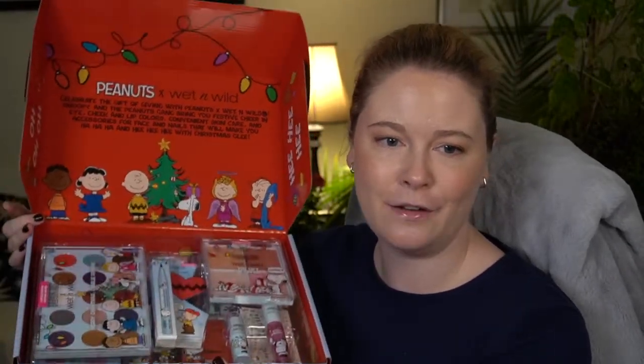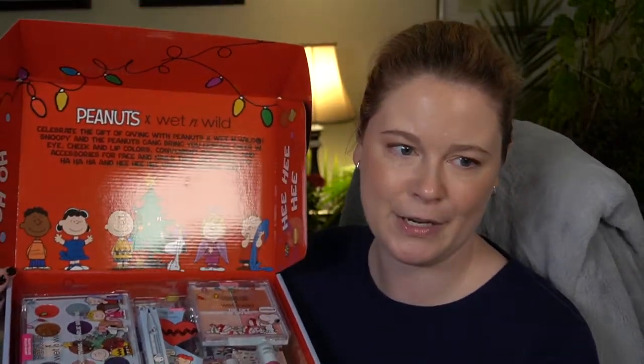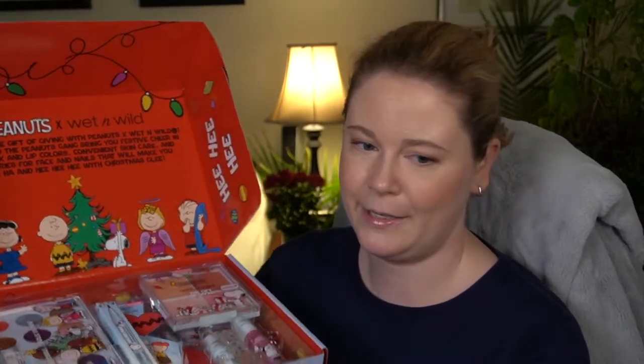I mean, the box itself, the construction is not anything special, but I think they did a good job with the design. So it says, ho, ho, ho, he, he, he. Peanuts by Wet n Wild. Celebrate the gift of giving with Peanuts by Wet n Wild. Snoopy and the Peanuts gang bring you festive cheer in eye, cheek, and lip colors, convenient skincare, and accessories for face and nails that will make you ha, ha, ha, and hee, hee, hee with Christmas glee. And then we have all the Peanuts gang there.